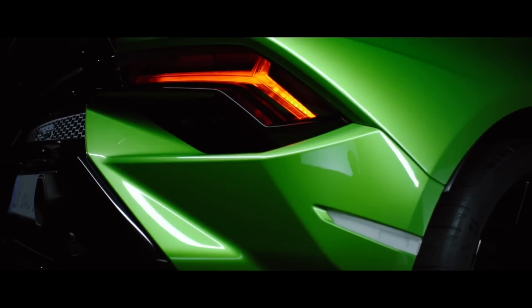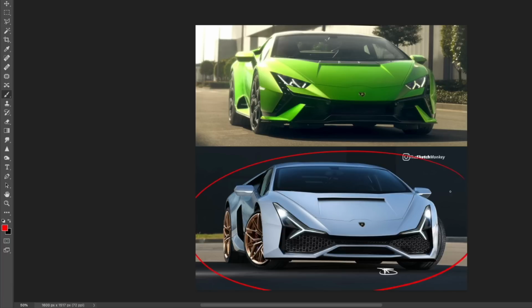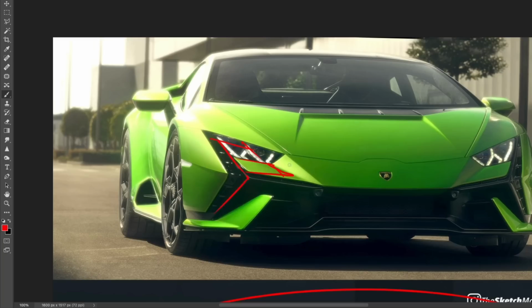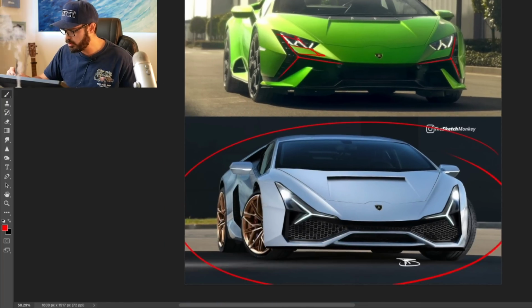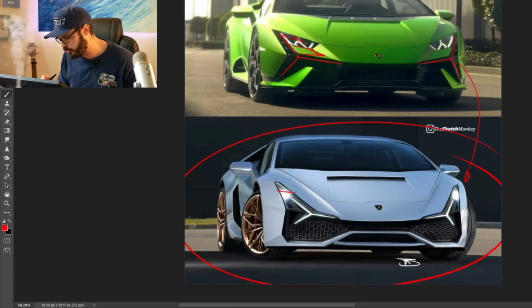Now let's have a look at the rendering that I did a couple of months ago. So that's obviously down here at the bottom. And I think what Lamborghini is going to do with the next Huracan is to create some sort of light up here. Maybe they will have the light somewhere in this position. But what I'm almost 100% certain of is that this feature right here is a clear preview of where the daytime running light is going to go, almost like we have in the Sian and the Terzo Millennio concept and so on. And I think it's going to look something like this down here. Maybe the headlight is going to be cut a little sooner right here.